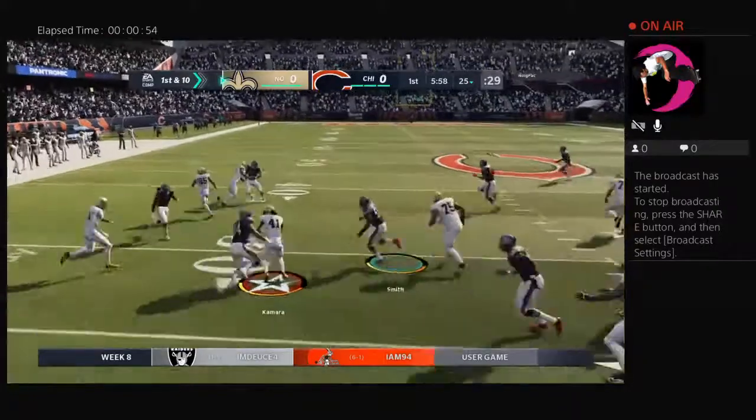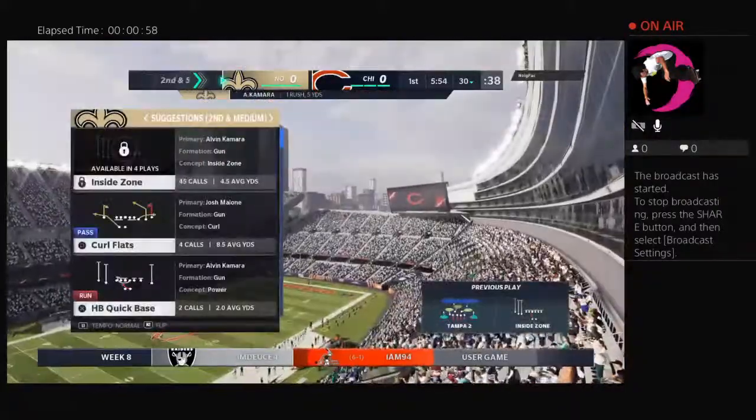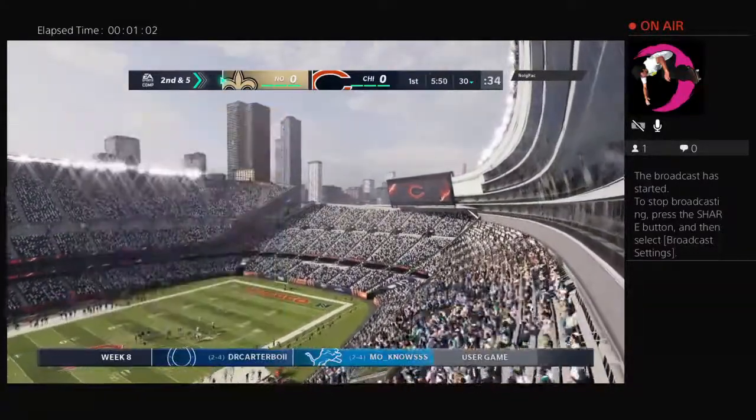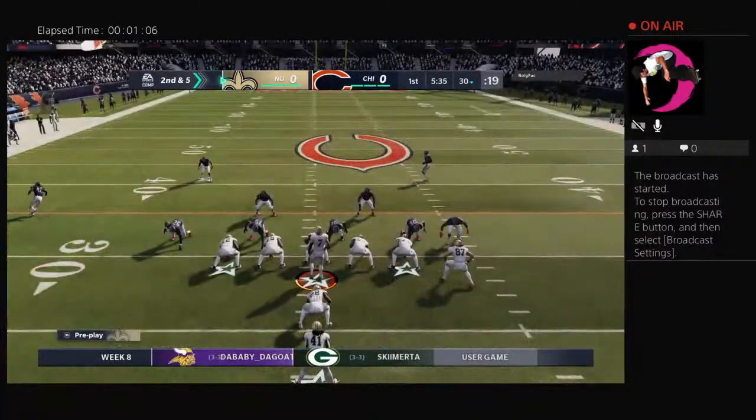They'll run it for the first time with Alvin Kamara. And this will be a gain of 5 as he gets it to the 30. A quick burst there, and he nicely bit off a pretty decent gain. After the pickup of 5, here's 2nd and 5.